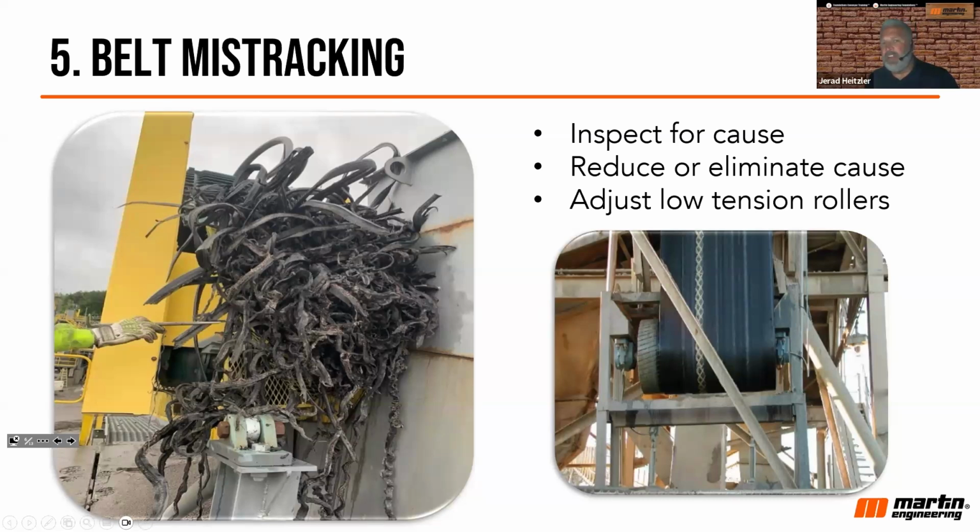It's really important to teach your staff that they should adjust low tension rollers first. There's more belt to roller contact on the low tension rolls, most commonly on the return rolls. Most conveyors are driven at the head pulley. That causes the return rolls to be the lower tension rolls. Because there's more belt to roller contact on those low tension rollers, there's more influence on the belt's trackability or steerability. And then that can help with belt tracking solutions.